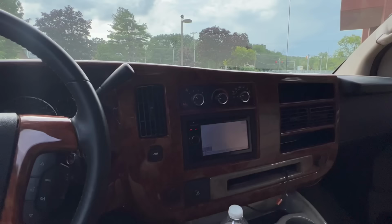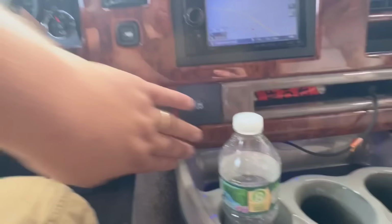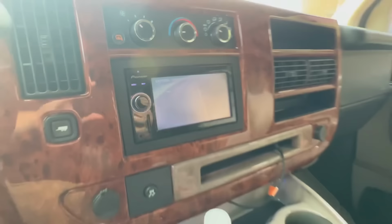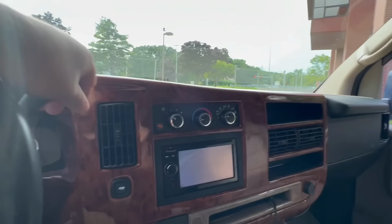If you see a little bit of a blue light, there's a blue light underneath this panel here that lights all these cup holders and stuff up at night. It does have a Pioneer navigation system, but also rear backup as well, and you can hear that audible beeping noise as you back up closer to something. It starts to increase its frequency.